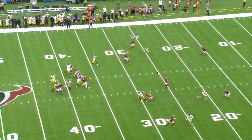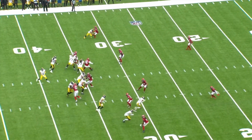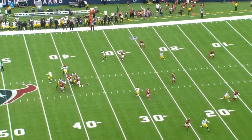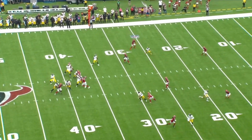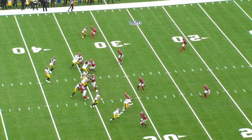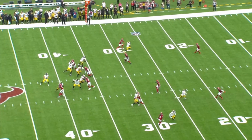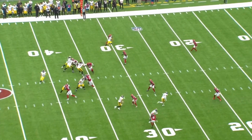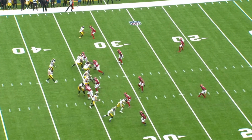And I totally get that it's the fourth read in the progression, and the backside dig is not really what you're aiming for on 4th and 1. But you can't turn your back in the pocket. I don't know what his obsession with this type of pocket movement is. I don't know if it's just one of those things where he's seen a lot of pressure this year, and he's just getting even more erratic or frenetic in the pocket.